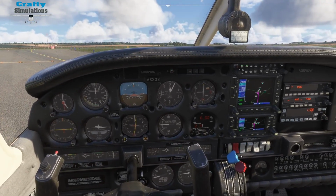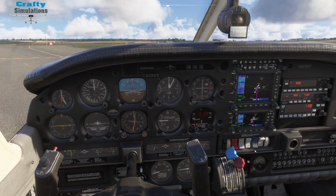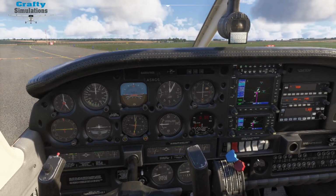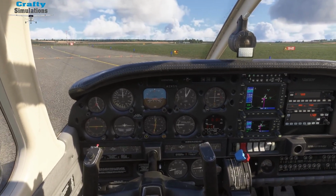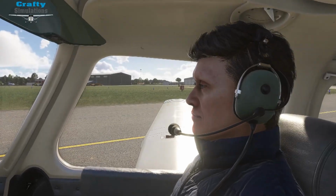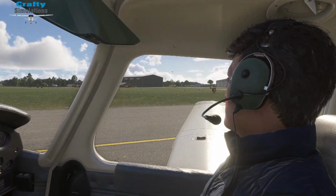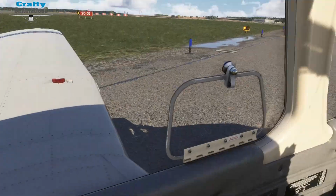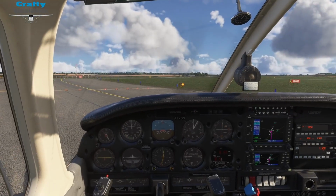Right, so fuel pump is now coming on. Landing lights are on. Fuel pump pressure has gone up. Anti-collision lights are on. Landing lights are on. Pitot heat is not required. Mixture is coming up to full. Prop pitch is full. Doors are latched. You look scared, mate. You have no idea what's about to happen, do you? Right, so let's get going out of Humberside.